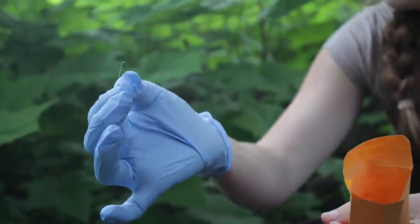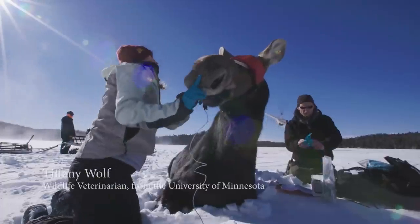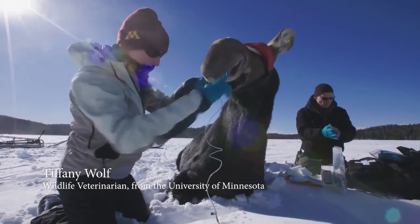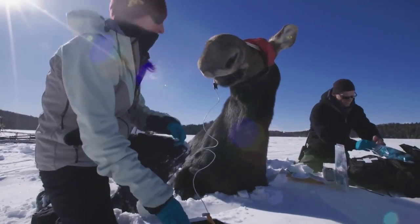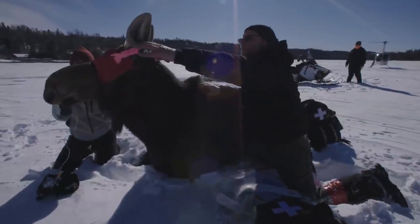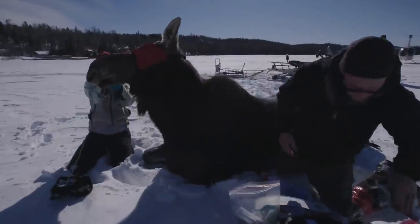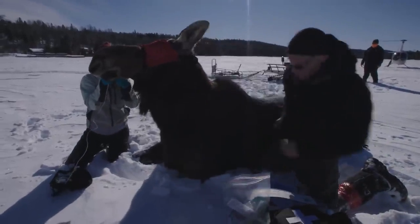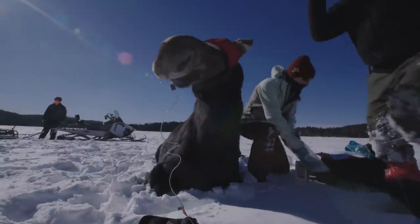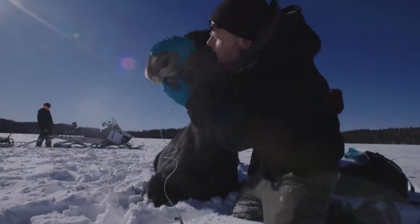The wolves may be the stars of Isle Royale, but the moose play a strong supporting role, so they're getting collars too. So scientists can keep track of the moose as well as the wolves. Seth Moore, biologist for the Grand Portage Band of Lake Superior Chippewa, assists with moose capture and collaring as part of a long-term study to compare moose populations and health between Isle Royale and the mainland. We're just looking at her age. She's a middle-aged moose.